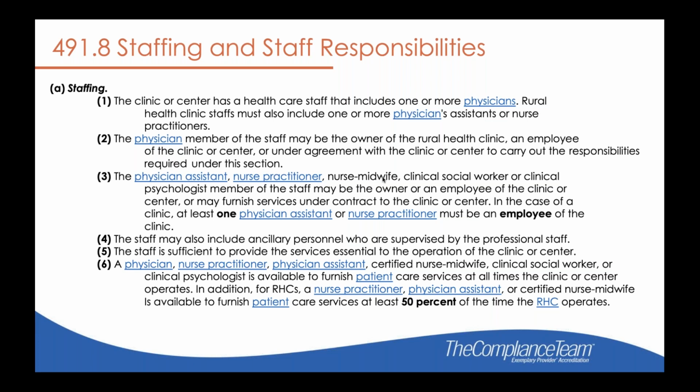Now, I get this complaint all the time. Well, I go to Quest and get my blood drawn. There's no doctor for miles. Yeah, you're right. There isn't. It is a law of rural health clinics. It is one we would love to see changed. It is from 1977, and I'm not quite sure why they put that in there, but fact is, it's really important that somebody is in the building.